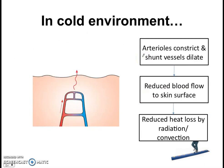Now in a cold environment, we see the opposite. So in a cold environment, the arterioles will constrict, so become narrower here, less blood will flow into the arterioles, and the shunt vessels will dilate. So the shunt vessels become wider, this shortcut becomes available, and blood will flow into the shunt vessel instead of flowing into the blood capillaries near the surface. So less blood flows to the surface of the skin and less heat is lost through the surface of the skin. Alright, that's all for this video.